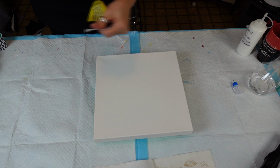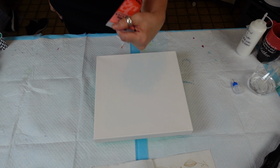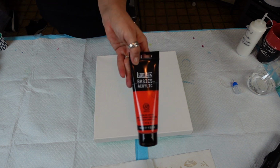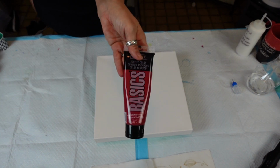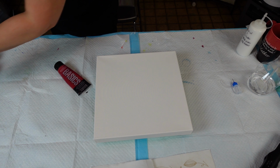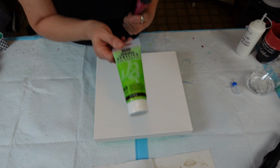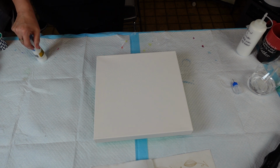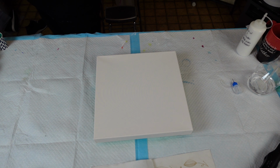I have a yellow, so we're going to do Liquitex Basics Cadmium Yellow Light Hue. We have another one of my faves, Pebeo Studio Iridescent Orange Yellow. I have Liquitex Basics Cadmium Red Light Hue. We have Liquitex Basics Cadmium Red Deep Hue. Oh no, I almost knocked them over. Oh my goodness, that would have been horrible. I have Pebeo Studio Iridescent Green Yellow. And then, because I wanted two different greens, and I'm just going to use the greens on the bottom, the other one is Liquitex Basics Phthalocyanine Green, and I put a little bit of the iridescent medium in that.